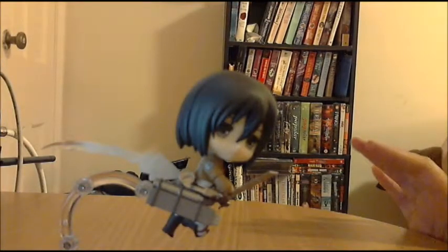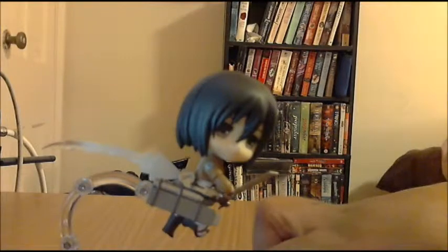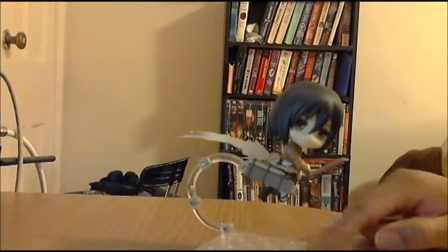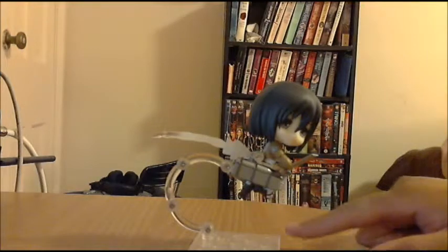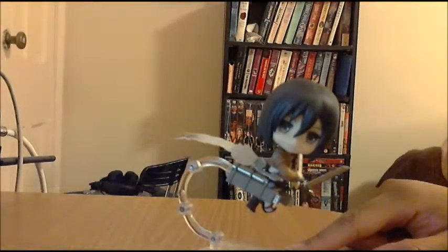Okay, guys, next up. Now, apparently Eren's been found, and now Mikasa is ready for action. She's going off with her standard maneuver gear, and as you can see with the effect in the back, she's jumping from building to building and ready to go. Now, this is a cute pose, really cute pose. It's also a painful pose.